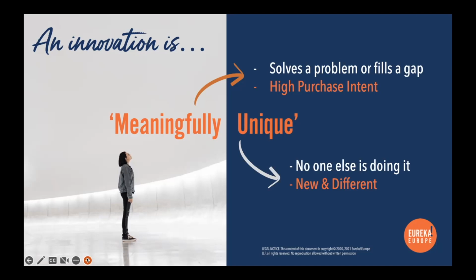Now, when it comes to tilting the odds of success in your favor, reducing risk, it's not good enough to just be meaningful to the end user. I'm sure that makes sense to you. Clearly, you're not going to sell it or put it into practice unless it's meaningful to them. But it also needs to be meaningful to you.